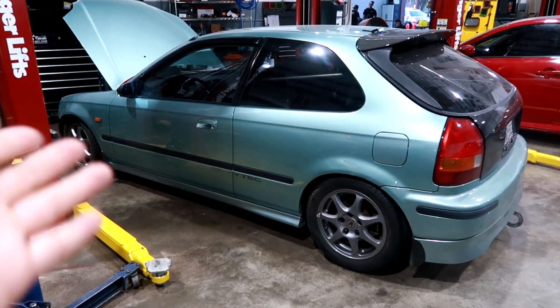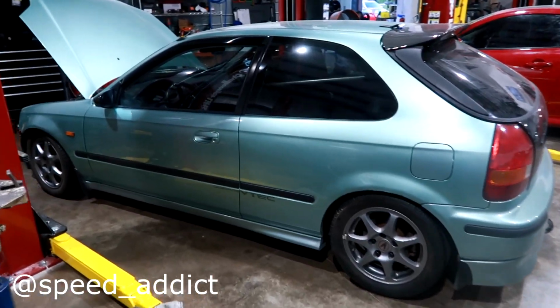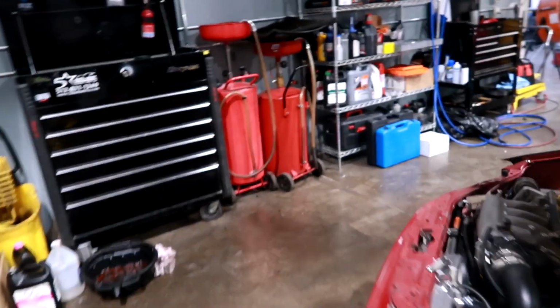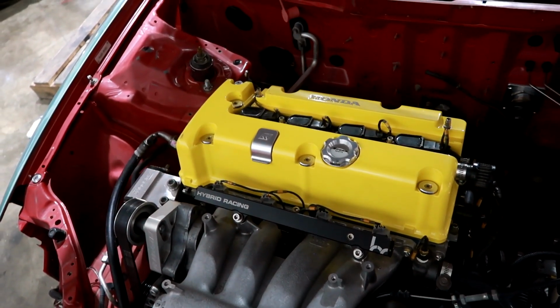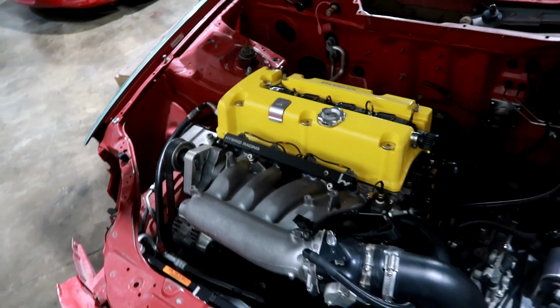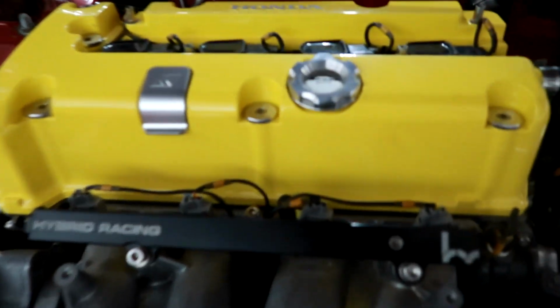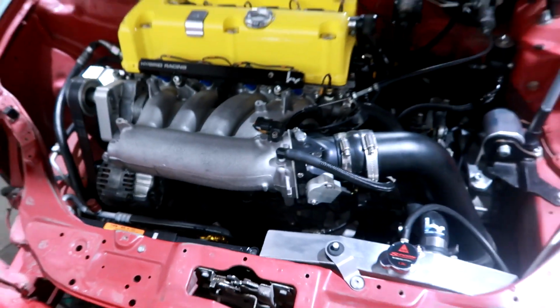And over here we also have a beautiful EK hatchback. So a little bit about this car. This car is not your typical Honda Civic EK. First up, it's been K-swapped. Usually these cars come with a single cam D16 motor, but this has a K20. I'm not sure internally if it's been built, but you see a lot of cool stuff. Spoon, white cap, a lot of Spoon goodies, Hybrid Racing fuel rail, K-Tune stuff, Hasport mounts, just pretty nice wire tuck.